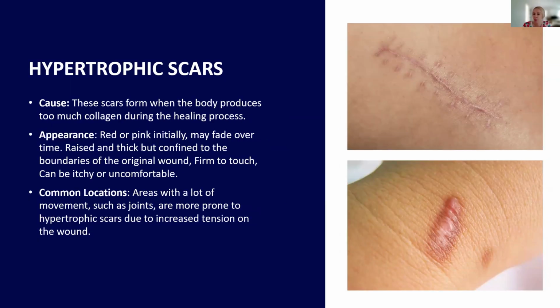We then have our hypertrophic scars. Hypertrophic scars are when the body produces an excessive amount of collagen during the healing process. This overproduction of collagen results in scars that are raised and thick. But unlike keloid scars, because these aren't keloids, hypertrophic scars remain confined to the boundaries of the original wound. These scars initially appear pink or red, and they may fade over time. However, they often remain firm to touch and can be a little bit itchy and uncomfortable.